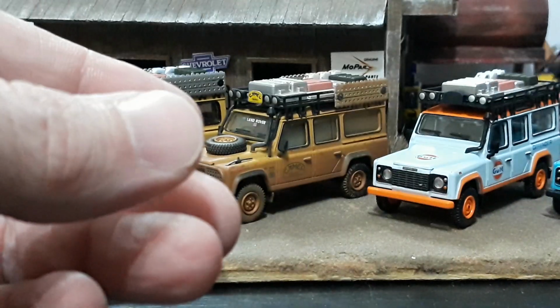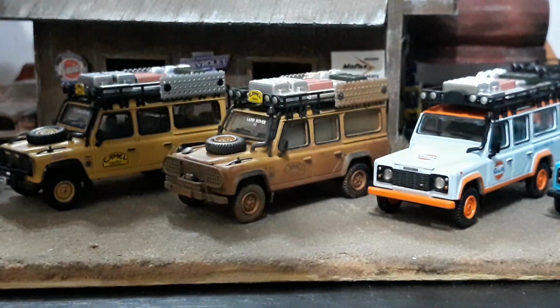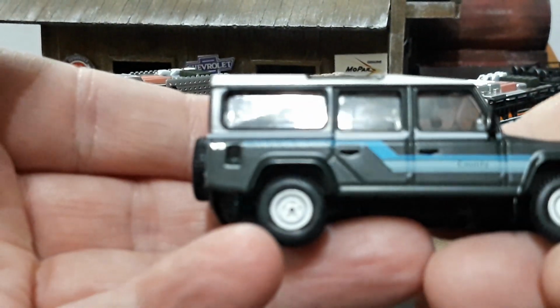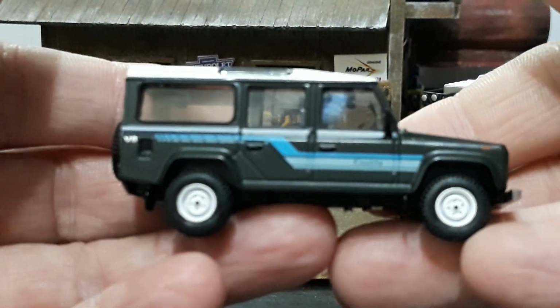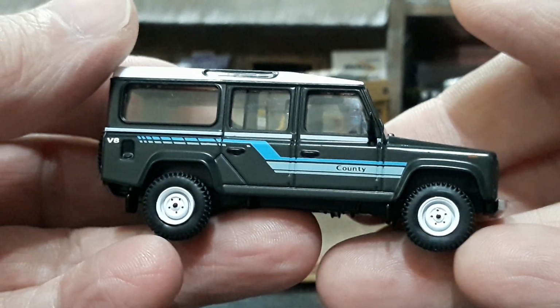And then, I don't know if that's exclusive or not. Sorry, I shouldn't have said exclusive. Then we have the next civilian model. This is the first time I've seen it without a hitch. And I was kind of surprised. I thought it was missing some accessories, but it's not supposed to have the hitch.